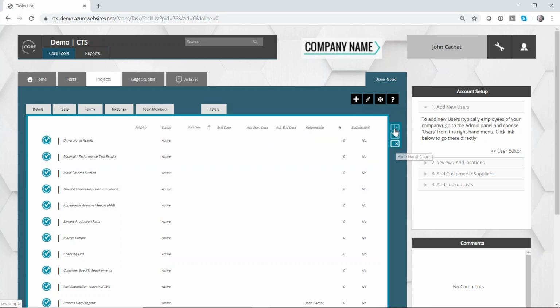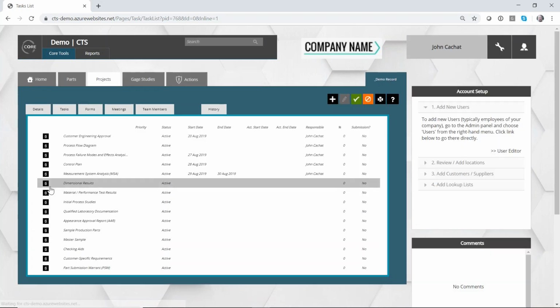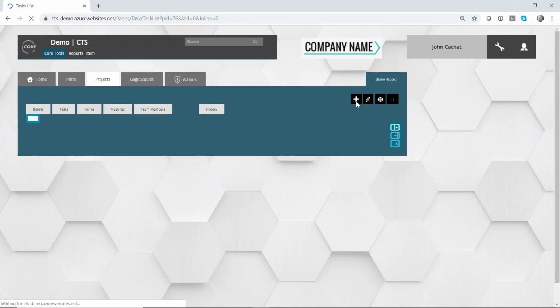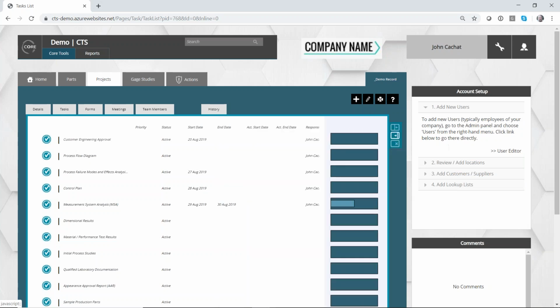But we did have one volunteer that said, no, I use Gantt charts in every one of my management review meetings. I use them all the time. So the compromise was, okay, here's the Gantt chart if you want to see it. If you just want to see a smaller version of that, let's go into measurement system analysis, and we're going to make percent complete, I don't know, 50%, and save it. So I have the ability to see the start and end dates and complete. If I want a short version of that, I can do that as well. And if I want nothing, I can do that.